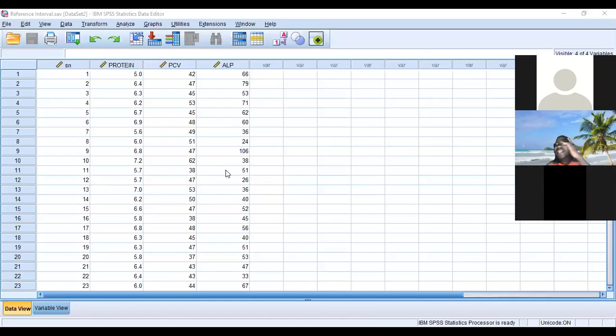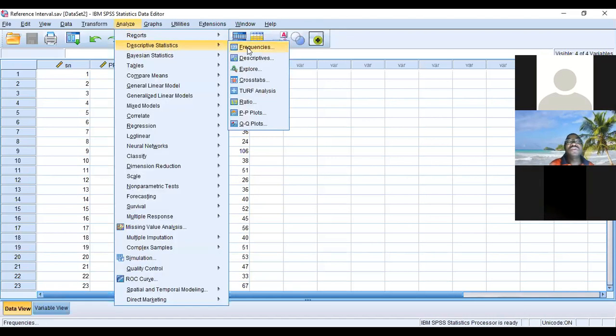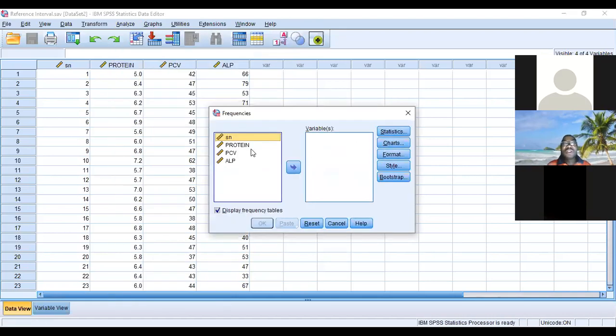Let's run it. You see, the reason I said yesterday that the International Federation of Clinical Chemistry recommends the non-parametric percentile method, you will see the reason they do that. Okay, let's say analyze. Let's do descriptive. So let's move them.